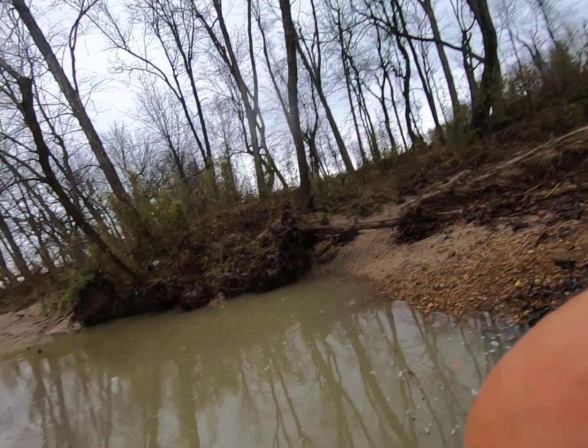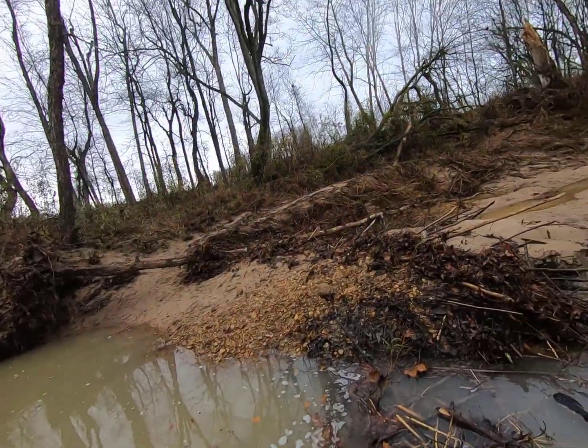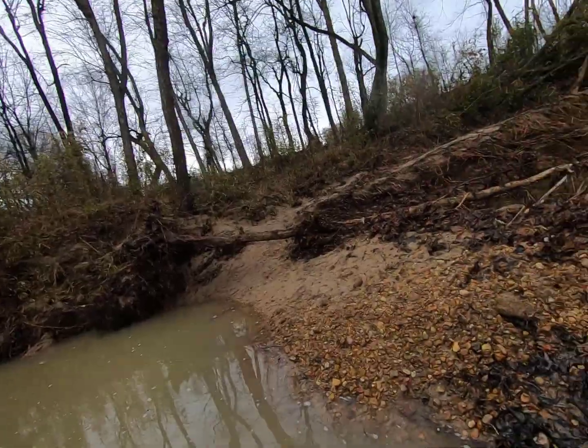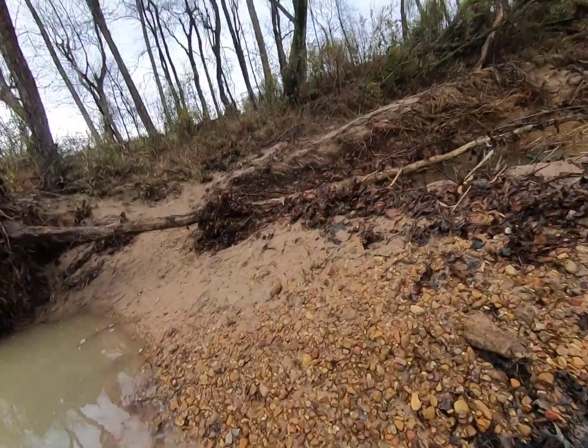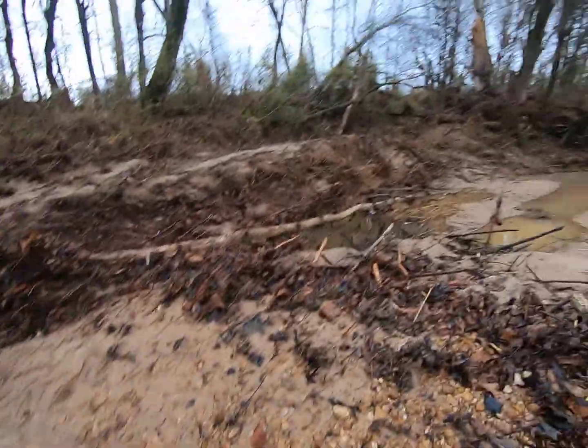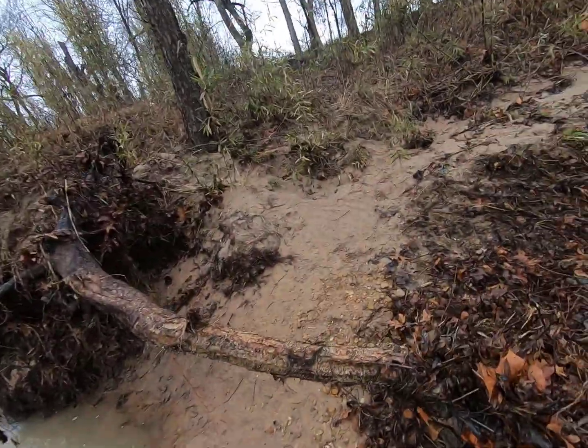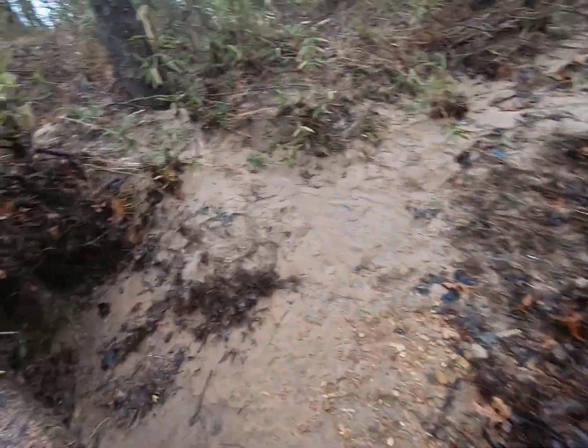Alright, guys, so no catch this morning, but that's okay. It's going to give us a leisurely day to get some other things done. We've got all the fur put up out of the freezer, so we're caught up on the fur put up.